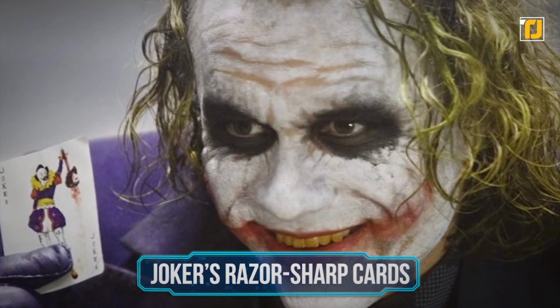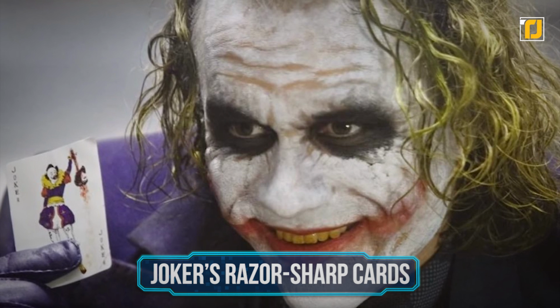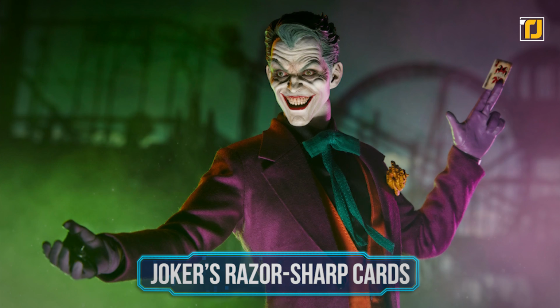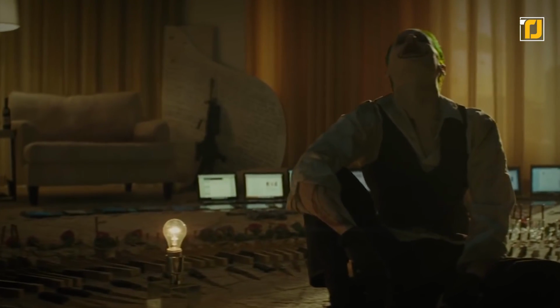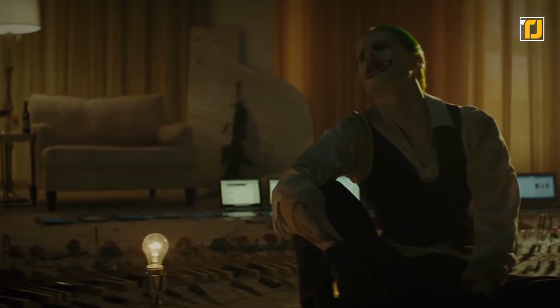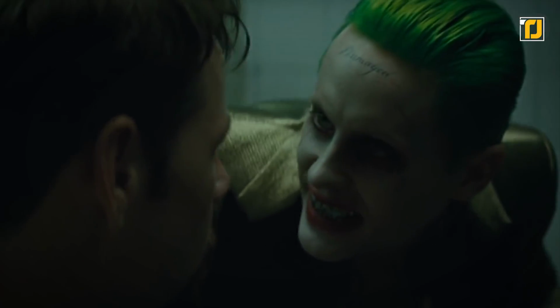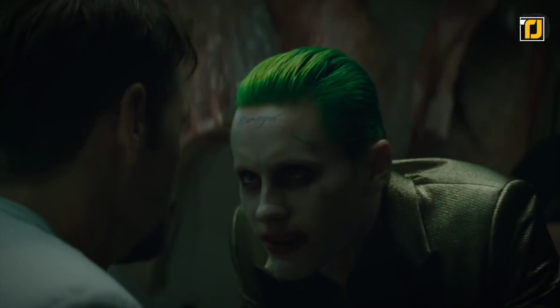Number 4. Joker's Razor Sharp Cards. You don't have to be a fan of the DC Comics to know about the Joker. After all, who could ignore that clown-like appearance, the chalk white skin, ruby red lips permanently fixed in a demonic grin, and the bright green hair?